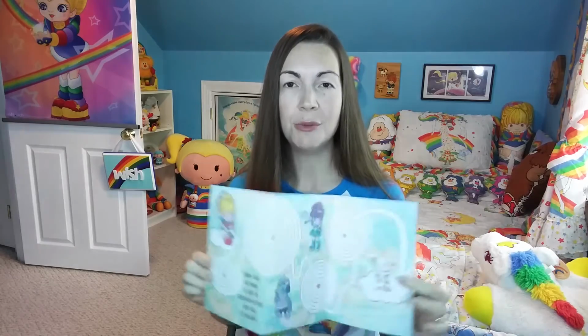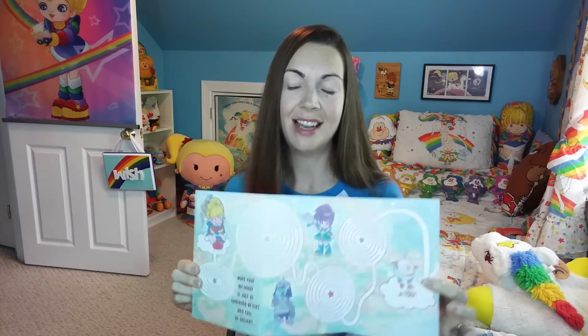But that's the only card that ever had Stormy in it. So I'm super happy that at least one of these has Stormy. And I was super glad that the first one had Moonglow and Tickle Pink. I mean, they're super rare as far as cards go as well. Come to think of it, that might be the only card that they're in as well.